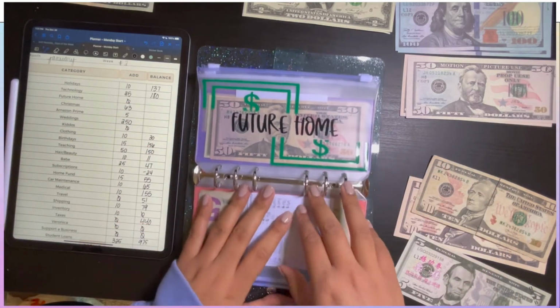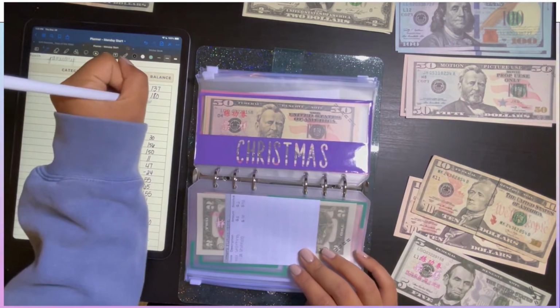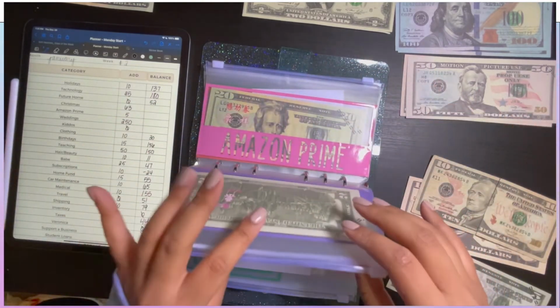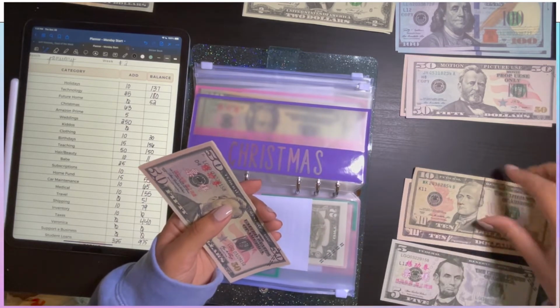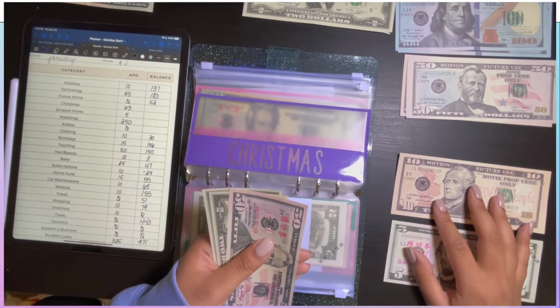All right, future home isn't getting anything, and in here we have $52. Christmas is getting prop money. These ones get prop money because they're in my husband's savings account. So I know where this 10 came from, so we're not worried about that.